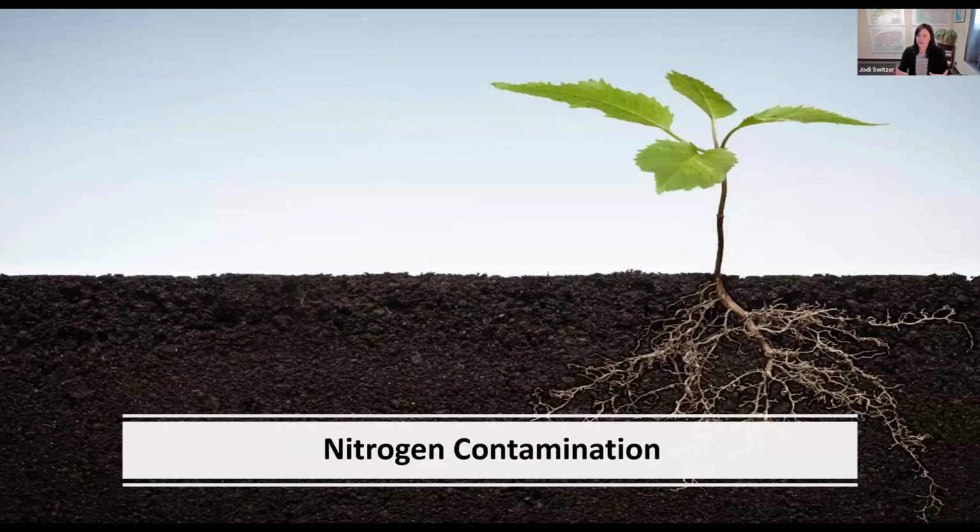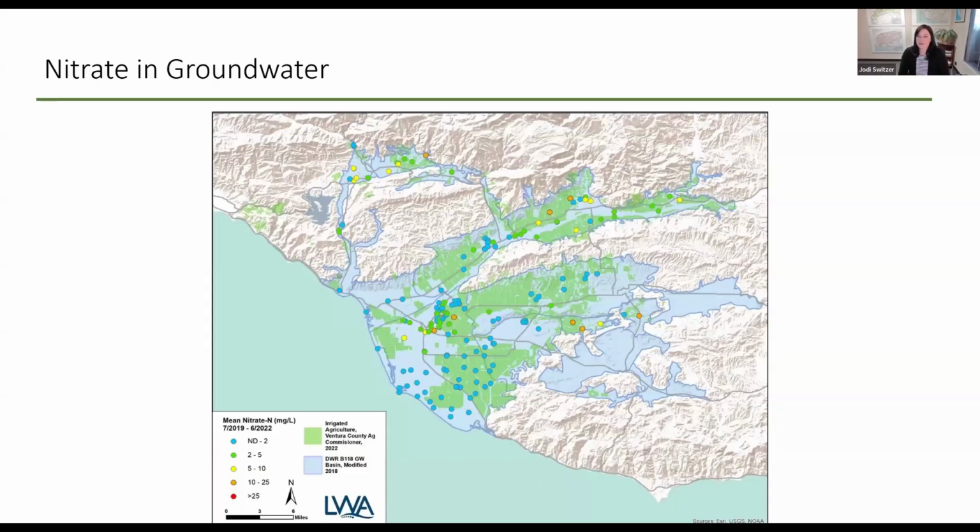So I wanted to talk about the why. So what is driving these requirements? Why did the state board promulgate these at the state level? And then focusing specifically on Ventura County and looking at where we might have some water quality challenges. So looking first at groundwater, this is a map from our most recent groundwater quality trends report from 2023. So we're looking at a 3-year period here between 2019 and 2022.